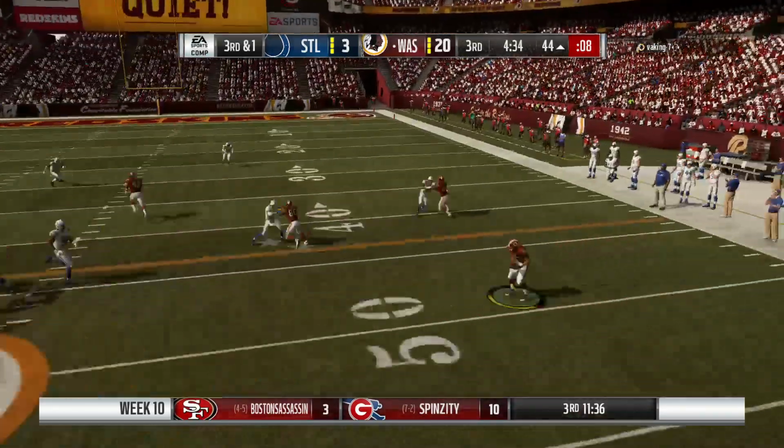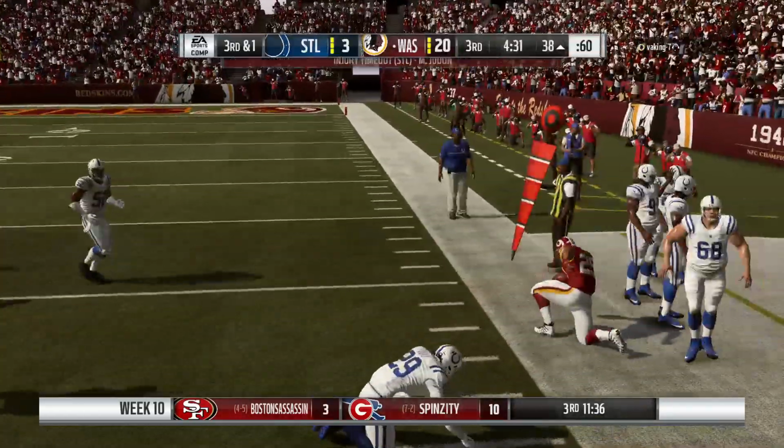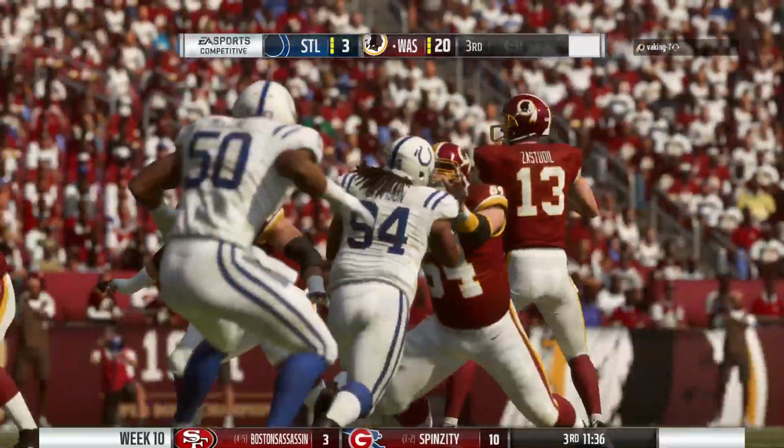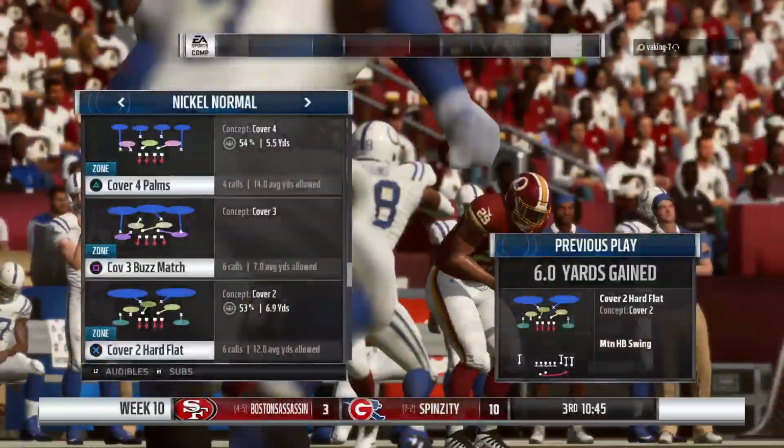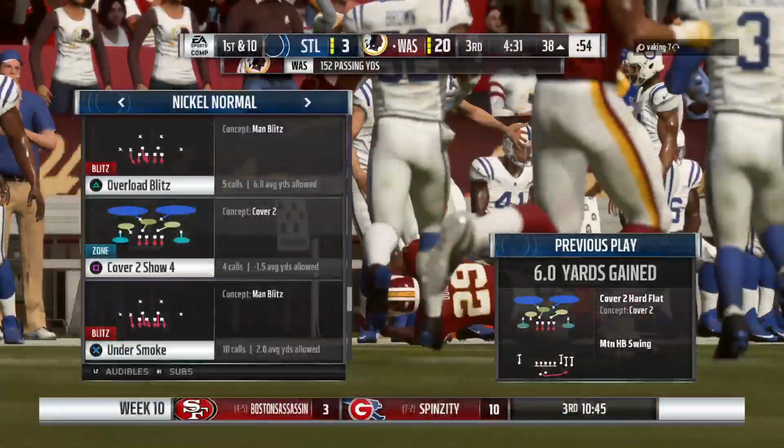He'll look to throw. He's going to flip that out to the flat. It's complete. And he's going to have the first down at about the 38. It's a pickup of 6 and good enough to move the chains.